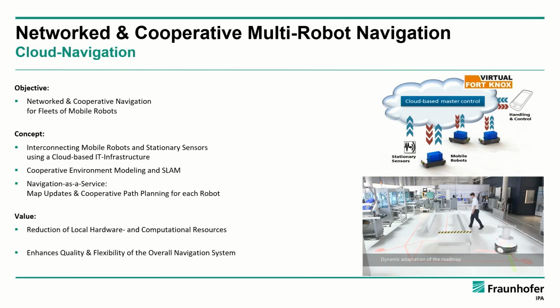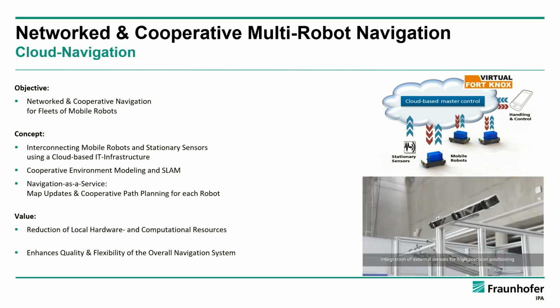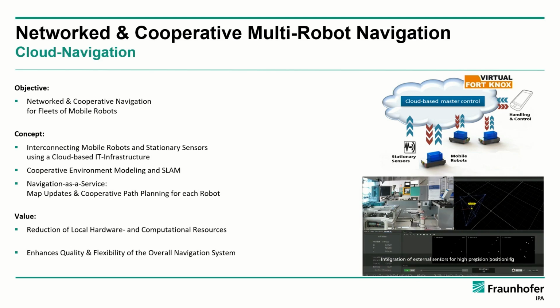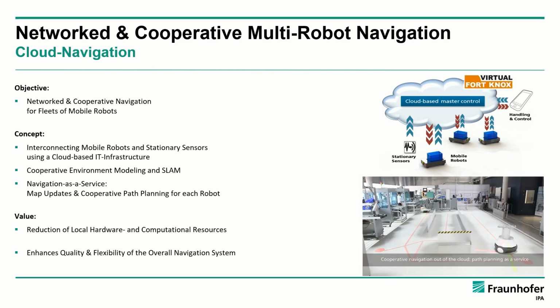I talked at last year's ROS-Industrial Conference here in Stuttgart a bit more about the cloud navigation concept that we have, so I will be brief about that. The idea is that we can connect a fleet of robots to a cloud-based server in order to benefit in all the necessary components, like I said, localization, mapping, and so on, from the networked architecture. You can see down here there's a video. It's also 2 or 3 years old already. We implemented this concept, so it's not only theory, so that we can integrate stationary sensors also and share navigation data among the robots.